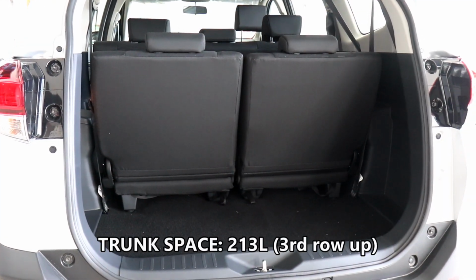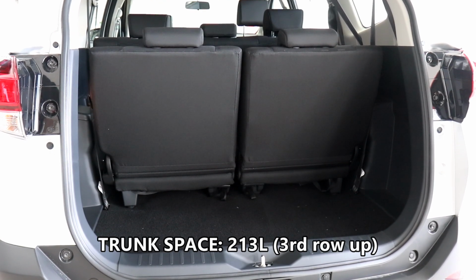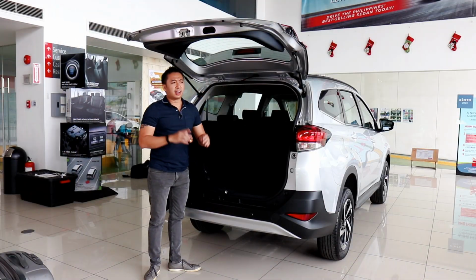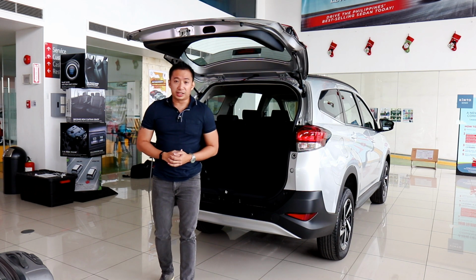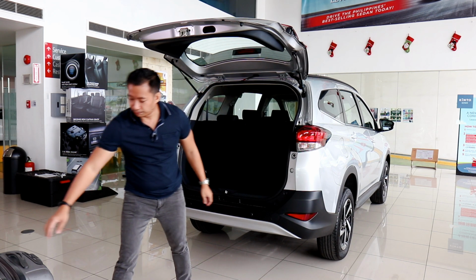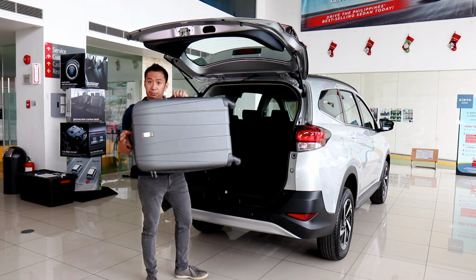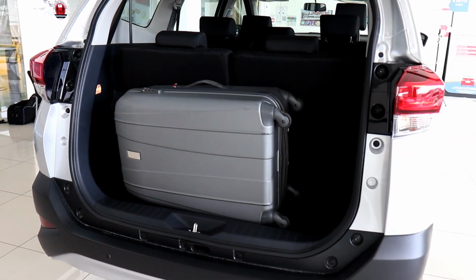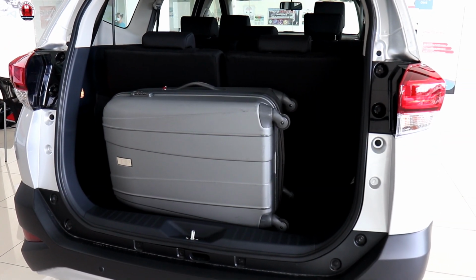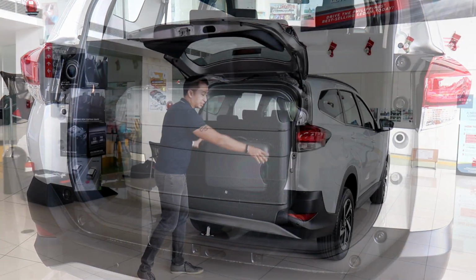You get around 213 liters of trunk space if you're using the third row seats. Now, 213 liters may not seem like much, but it will still fit a medium-sized luggage, and I'll prove it to you. I have here my medium-sized luggage, and as you can see, it fits quite comfortably inside the trunk space of this Toyota Rush, and you still have some space at the sides.